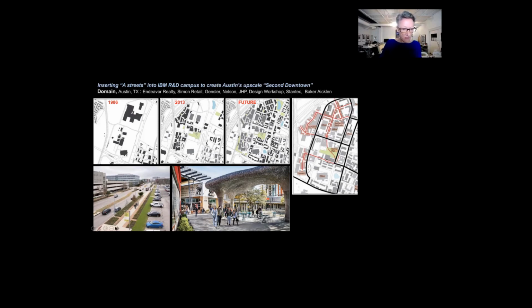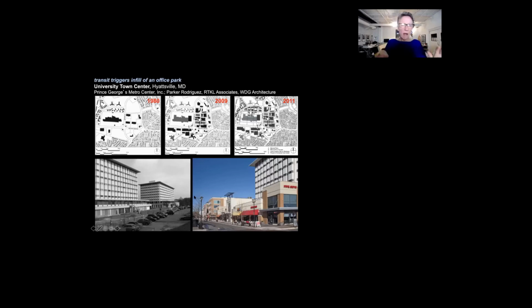So let's see. This is a much more simple, modest little office park retrofit. This is 1980. You can see there's a shopping mall and some 3-story garden apartments around it, very typical suburban stuff. And then these 3 office buildings. They gave up the parcels on the right to a library and a community center. Very typical of how we did things.